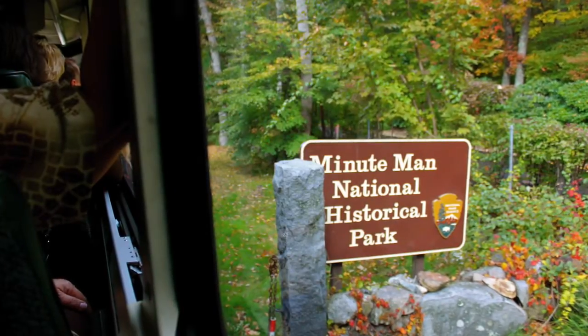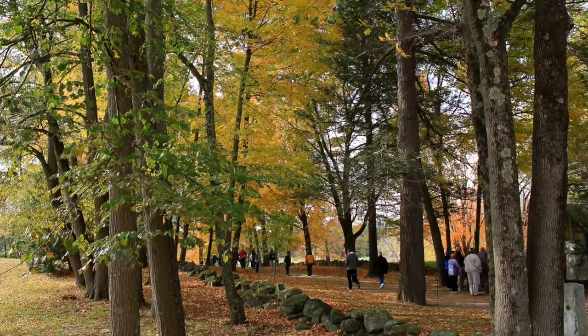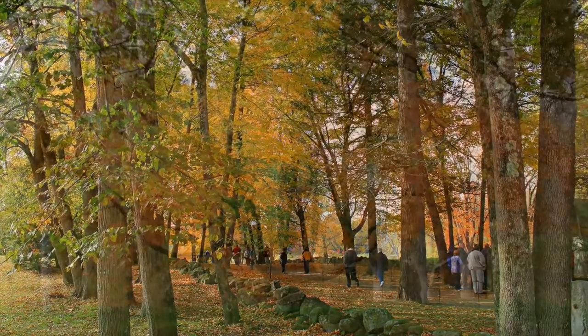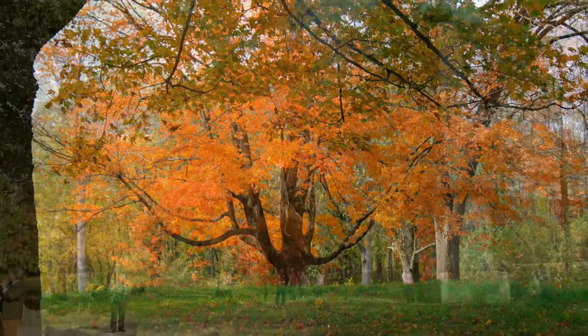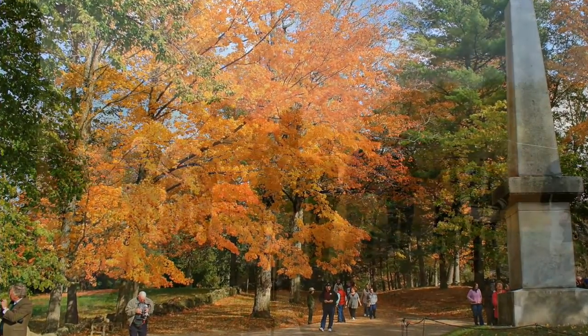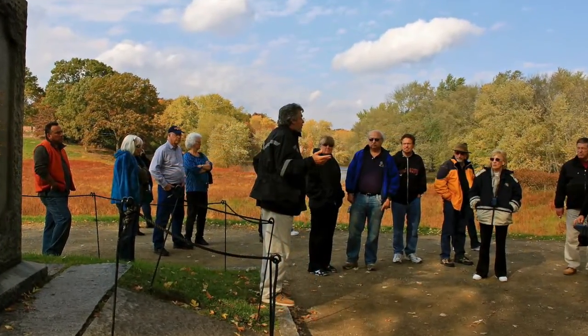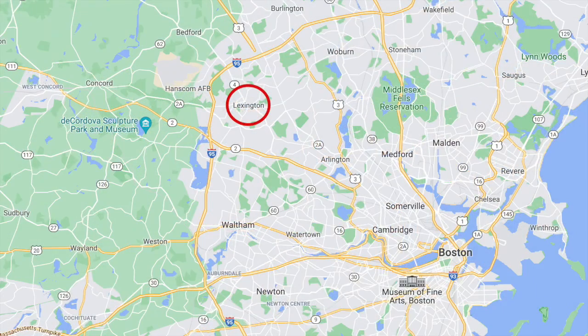We next drove to the Minuteman National Historical Park in Concord. After leaving the bus, we walked through a small wooded area filled with multicolored trees. At this point, our guide continued the story of the conflict between the Minutemen and the British. After the British won the earlier skirmish at Lexington, they continued on to Concord, following about the same path as the roads we had used to get there.